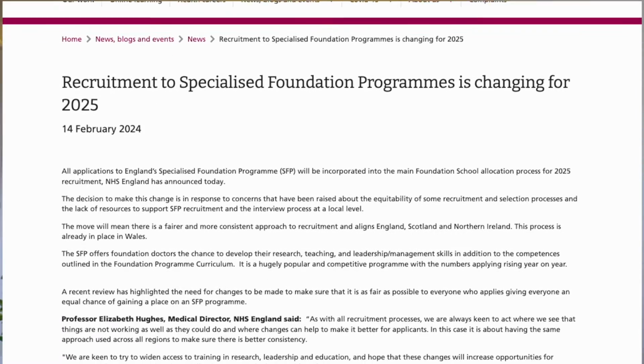So there's been big news from the UK Foundation Year Programme recently, and that was the decision to move the Specialised Foundation Year Programme to a Preference Informed Allocation system away from academic rankings. And this is in line with the changes to the main Foundation Year Programme last year.